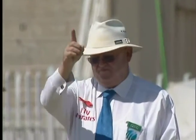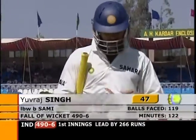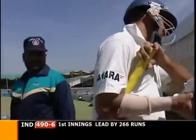Umpire Shepherd says, the way I saw it first time, that's out. Off you go. Yeah, I'm going to do it twice if you're still looking at me. So Yuvraj Singh, 3 short of a 50. 47 he goes for, and the 6th wicket falls at 490.